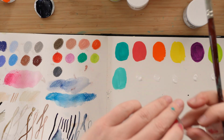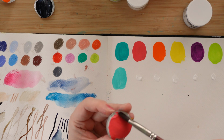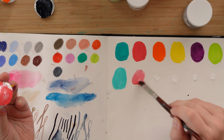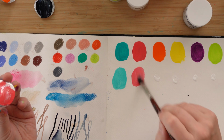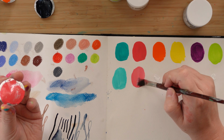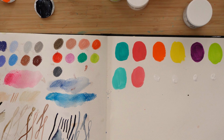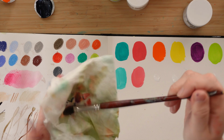So if you are interested in getting this set, you can kind of see all the different colors before you purchase. Do you guys have a mix on the page? I'm just so lazy with palettes. Like, I never clean my palettes ever.